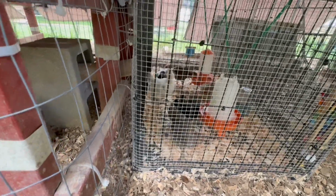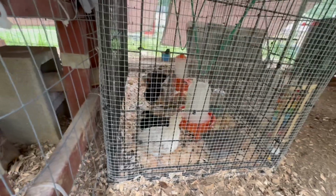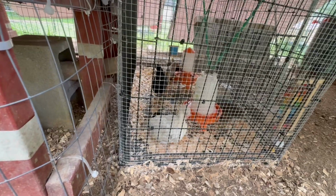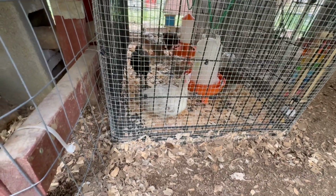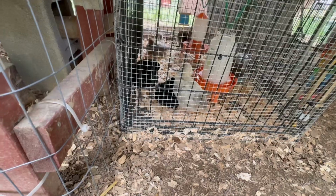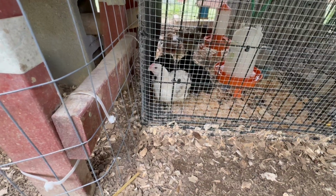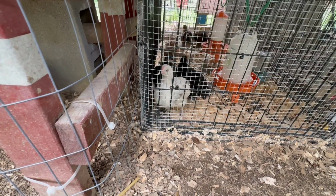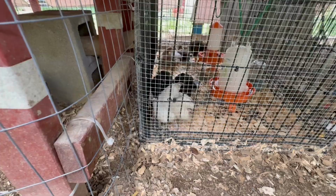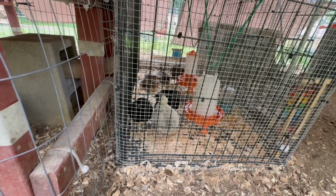I think there's only 2 of them that's a week younger than the others, which is 6 and 7 weeks now. So this one right here, the light colored one, that I keep thinking is an Orpington, but it's not. It's a Wyandotte. I think it's a gold silver lace Wyandotte, something like that. Anyway, I put it in the last video. Until I get to naming them, then I'll start knowing them apart really good.